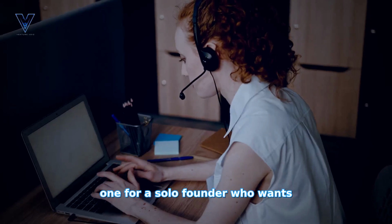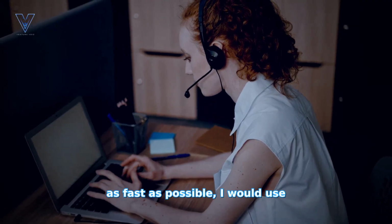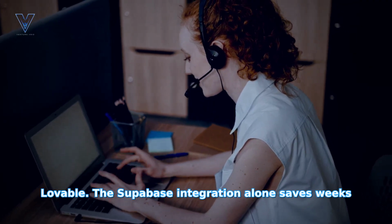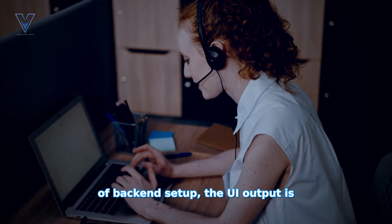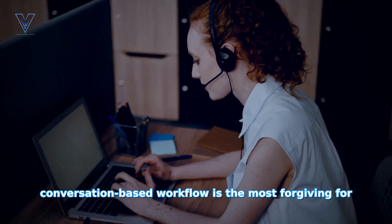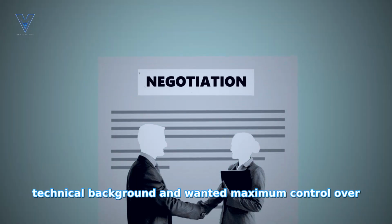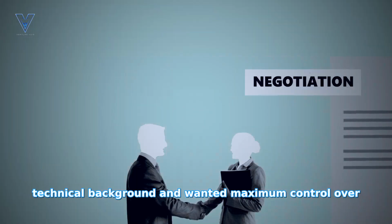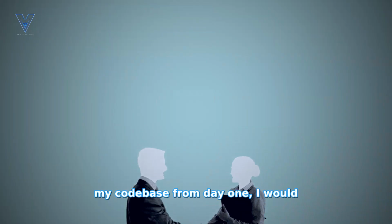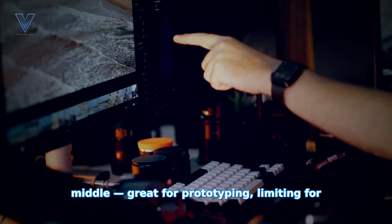If I had to pick one for a solo founder who wants to go from idea to paying customer as fast as possible, I would use Lovable. The Supabase integration alone saves weeks of backend setup, the UI output is good enough to charge for, and the conversation-based workflow is the most forgiving for non-technical founders. If I already had some technical background and wanted maximum control over my codebase from day one, I would use Replit Agent. Bolt lives in the middle, great for prototyping, limiting for production.